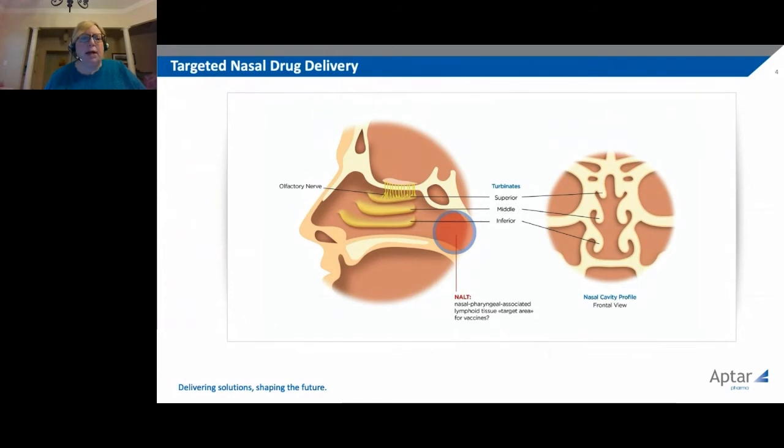Another area that is of interest is that red circular area. That's the NALT, or the nasal associated lymphoid tissue. That's a potential target for nasal vaccines. And certainly in today's day and age, vaccination is a hot topic.